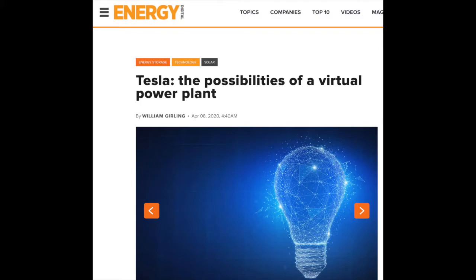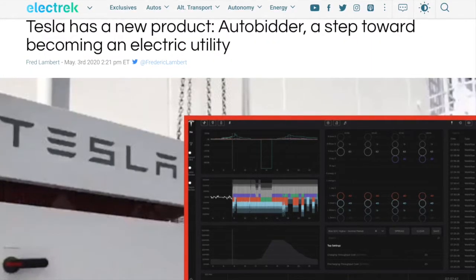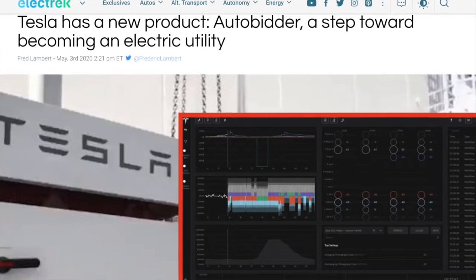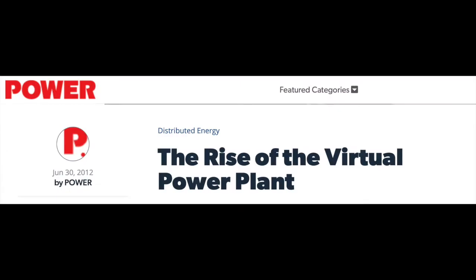Alright, so there's been a lot of hype lately about Tesla's virtual power plant and the related Autobidder software. Quite frankly, I don't think there's enough hype. Virtual power plants could be the holy grail of renewable energy. In this video, I'll explain the 5 reasons why I'm super pumped about these new Tesla products.